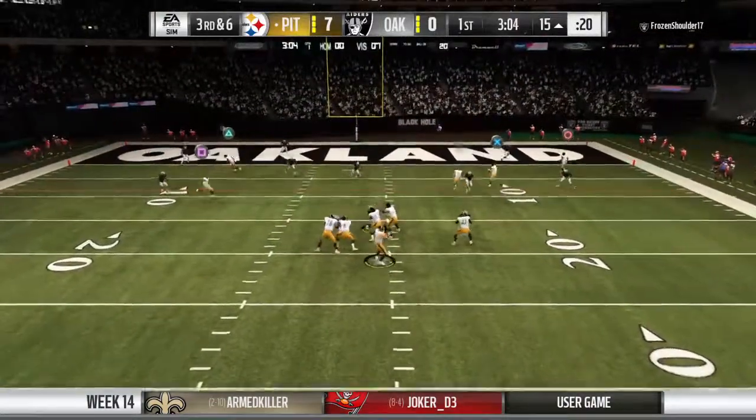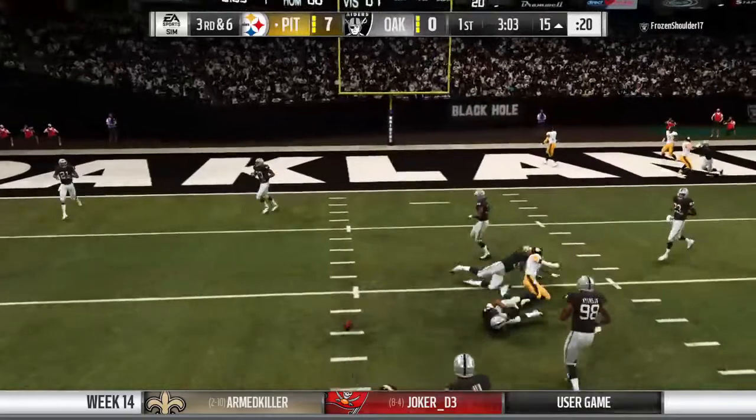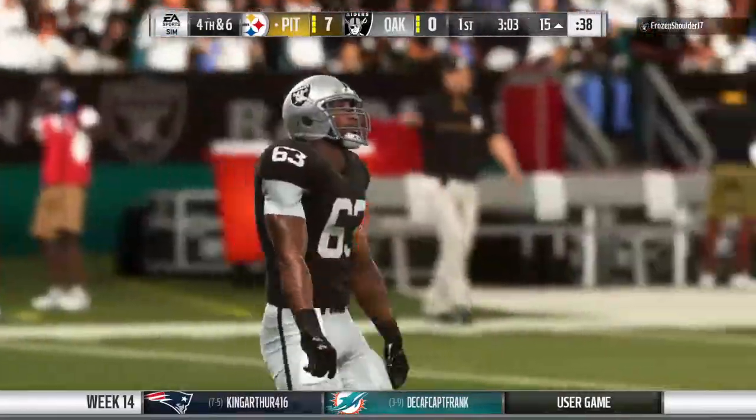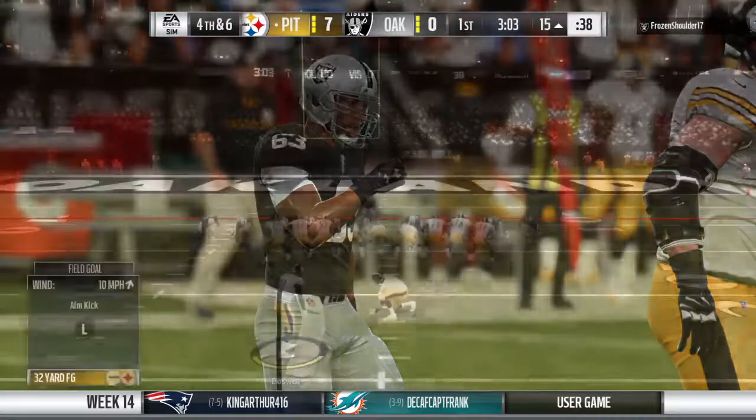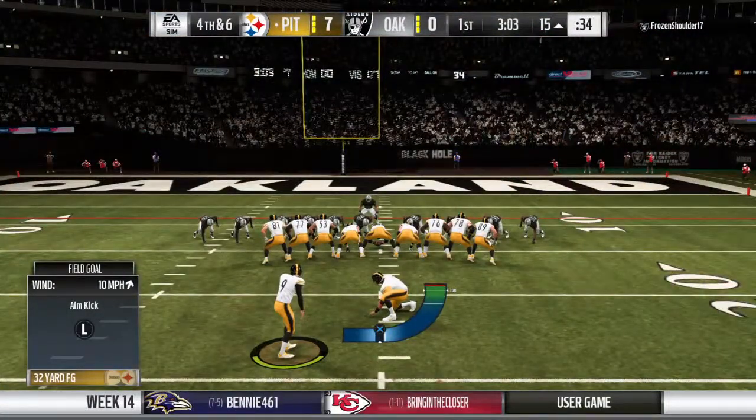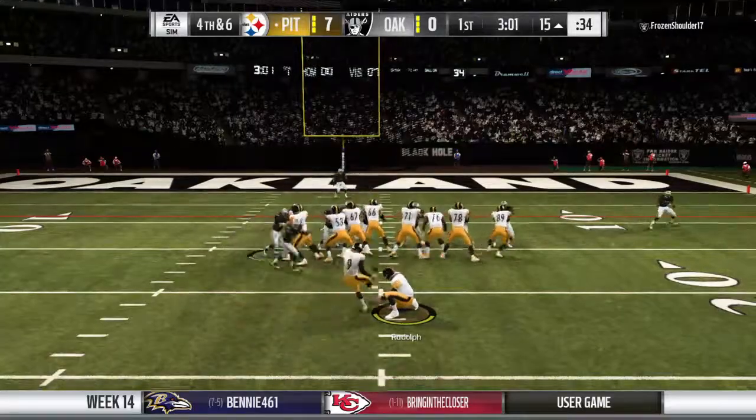On 3rd down, Roethlisberger. And he couldn't hang on to it through the contact. Incomplete. Once you get into the red zone and the safeties have less ground to cover, you'd better be quick with your delivery. Not much space to get a ball in there.